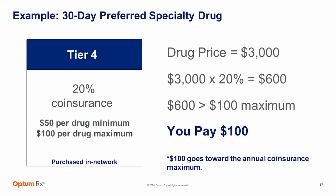This example is for a 30-day supply of a preferred specialty drug. Reminder, member cost share is 20%. The coinsurance minimum is $50 and the maximum is $100. A pharmacy retail price of $3,000 for a 30-day supply is only a $100 member cost share, and the full amount you pay is applied towards the annual coinsurance maximum. Your cost share will be impacted if not filled through Optum Specialty Pharmacy.